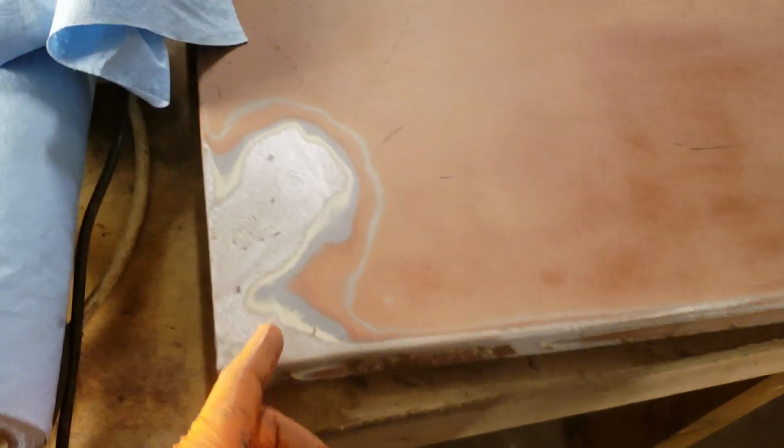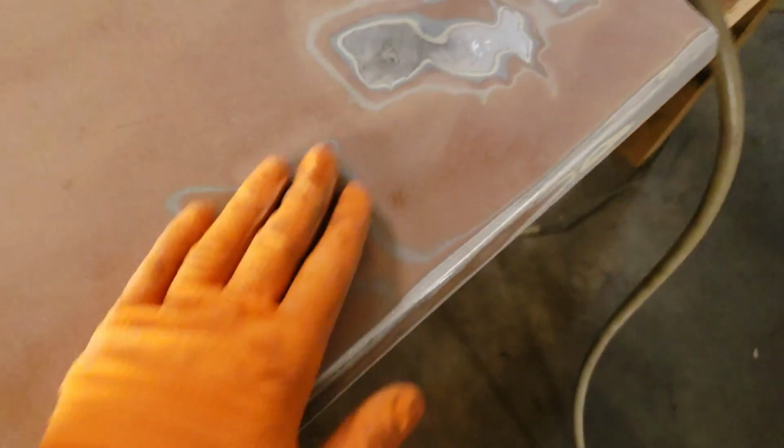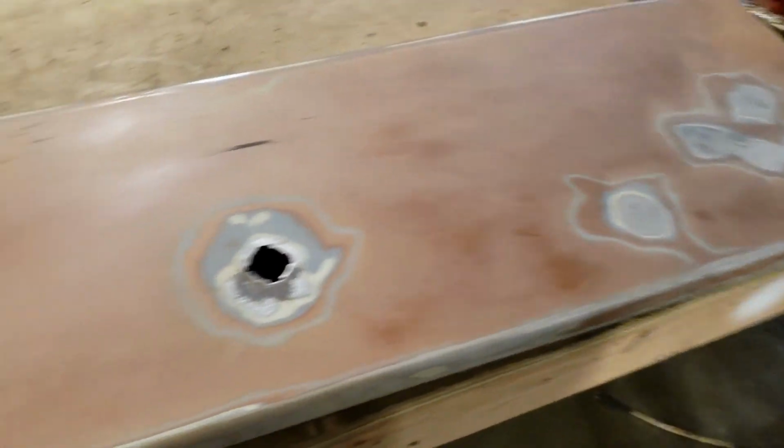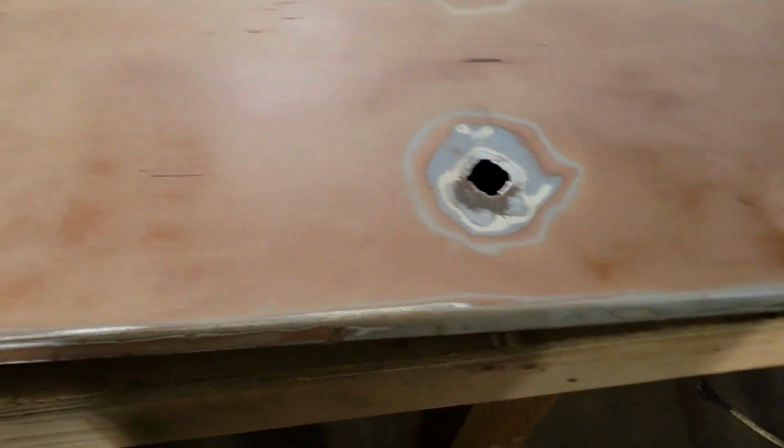Okay, got it all welded up. It's looking very smooth. You can barely tell that the holes were ever there. So now what I'm gonna do is I'm gonna use some wax and grease remover, get it all clean, and then I'm gonna lay down some filler.